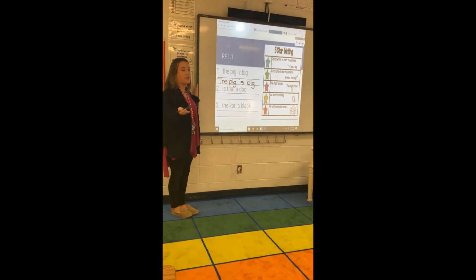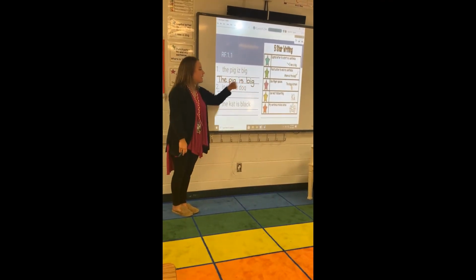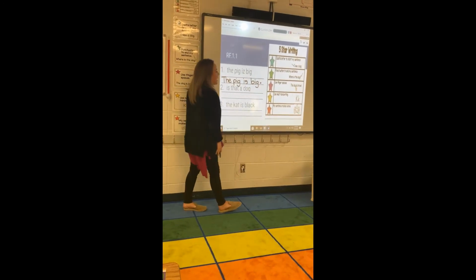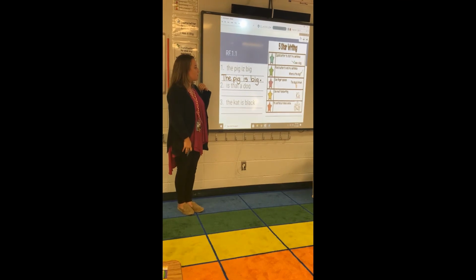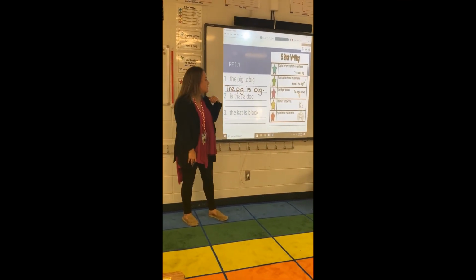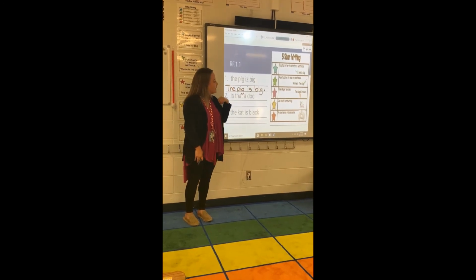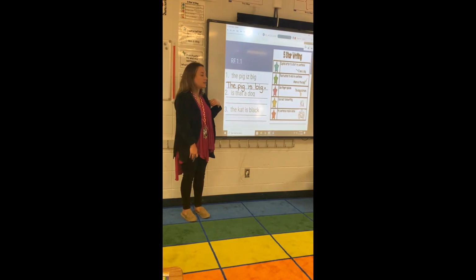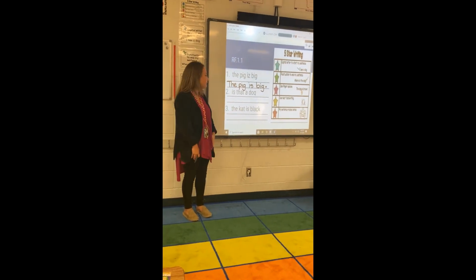Since I'm just telling you that the pig is big, I need a period to end my sentence. So I have a capital letter to start my sentence. I have a punctuation mark at the end of my sentence. I use finger spaces. I use neat handwriting, and my sentence makes sense. Let's check number 2 to make sure you got it correctly.